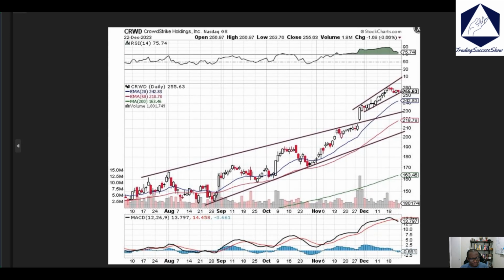CrowdStrike as well, with the issue of cybersecurity and cyber issues, hacking and all this good stuff, or you call it bad stuff, this name will continue to thrive. This name will continue to push as a growth stock. So this for 2024 should be all right. But remember, this is not a recommendation, okay?